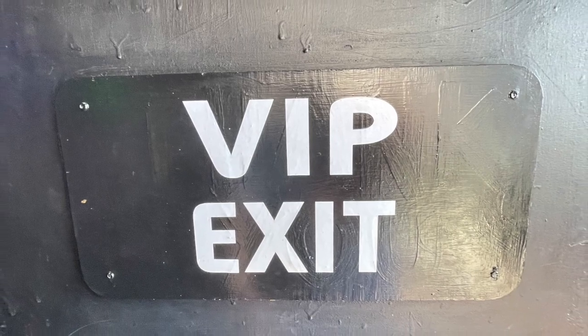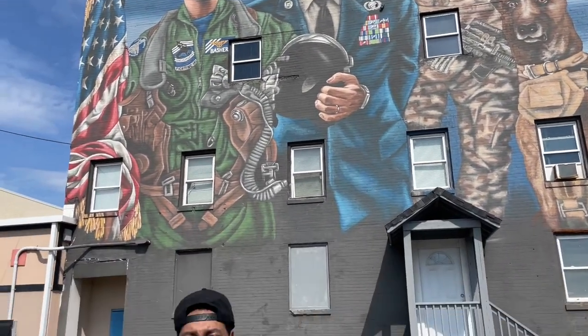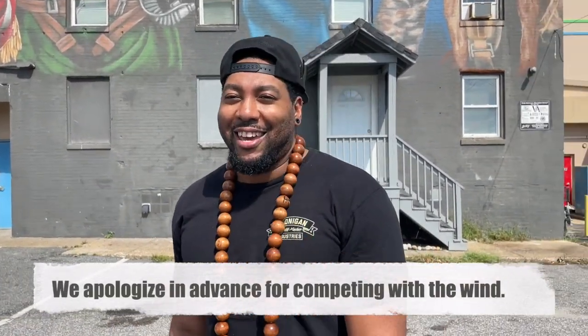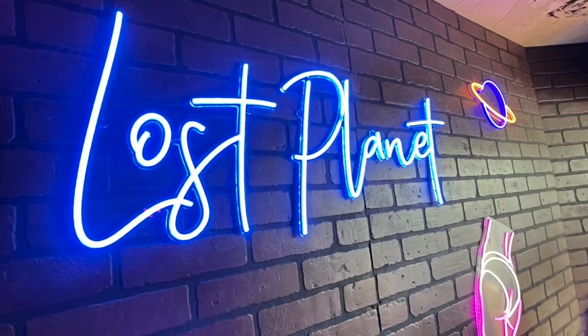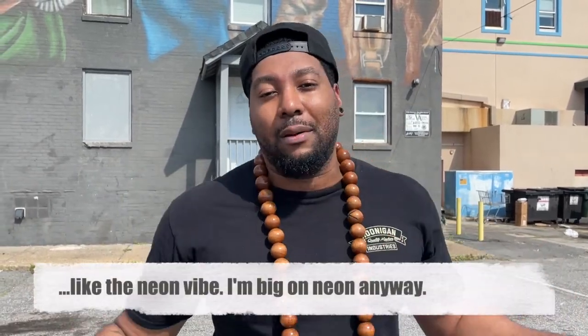After leaving out the VIP exit, you find yourself in a parking lot, where we paused in front of a mural on a building next door to ask Charles what he liked about this experience. I like the butt room. It's kind of cool when you walk in there. Like, I definitely like the neon vibe. I'm big on neon anyway. And it's real cool. It's interactive.